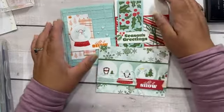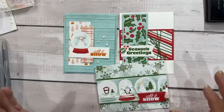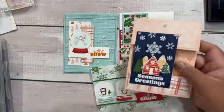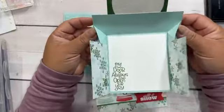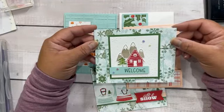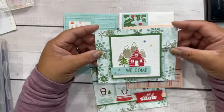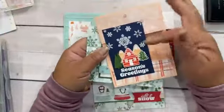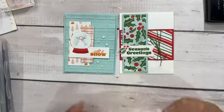So those are your three cards. I don't know why that looks crooked. And then I will give last week's as well. And this Friday, if you're part of my newsletter, I'll probably share both of these this weekend. And this is that fun one that I wasn't too happy with the way I picked out my designer series paper on it. But I love, love, love this paper. And I turned it into a welcome rather than a Christmas card. And this one I just had scrap again and just turned it into a card. So I will post those on Friday for you.